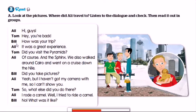Hi, guys. Hey, you're back. How was your trip? It was a great experience. Did you visit the pyramids? Of course. And the Sphinx. We also walked around Cairo and went on a cruise down the Nile. Did you take pictures? Yeah, but I haven't got my camera with me, so I can't show you.